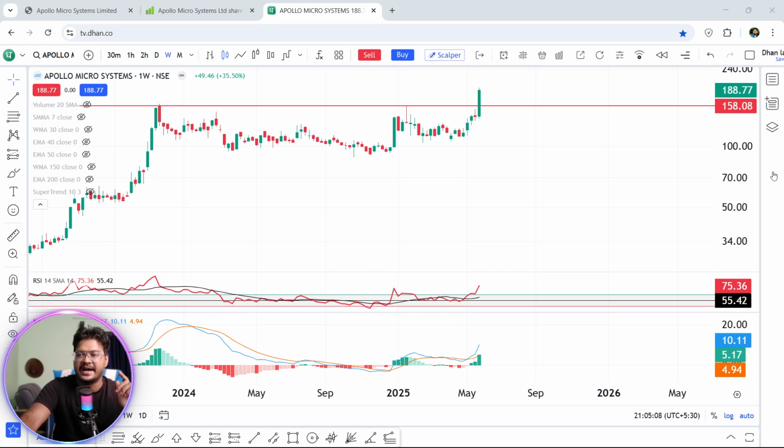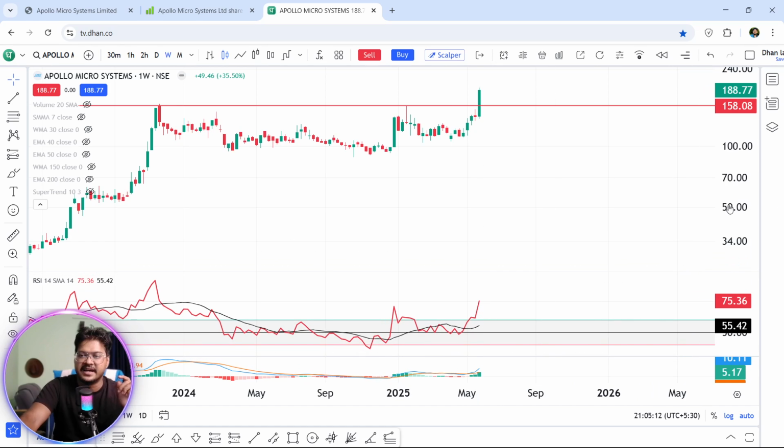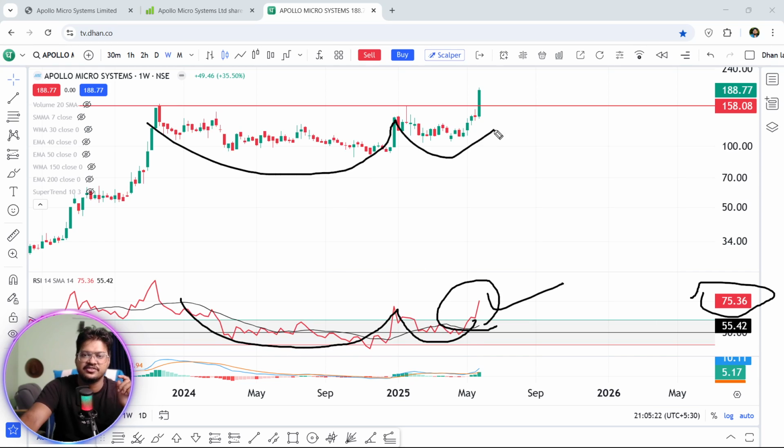Now coming to RSI level. So let me squeeze this one, and yes, in the RSI also we can see the level has gone to 60. In fact, it has gone to 75 strongly, and it is also showing the similar kind of strength here that we are getting to see in the price action.